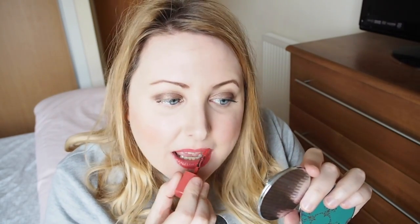Then lastly, on my lips, I'm using the Bourjois Rouge Edition Velvet in Peach Club. Again, this is one that I just wear all the time. And it's the one that I get asked about most often as well. When people comment in vlogs or on Instagram and stuff, it's always when I'm wearing this. And that is it. That is my everyday makeup look.